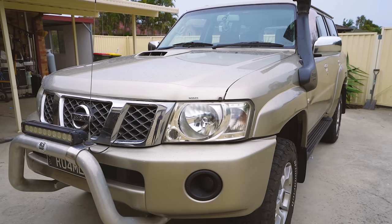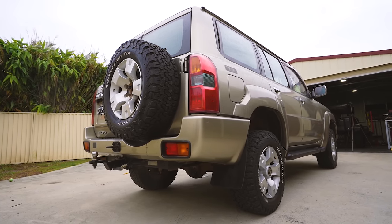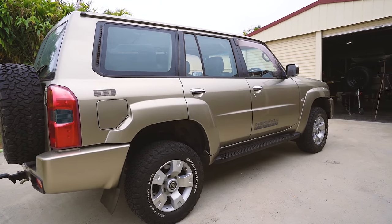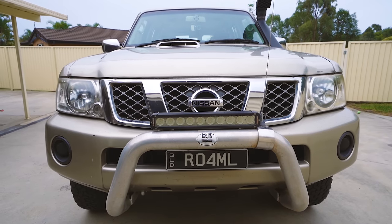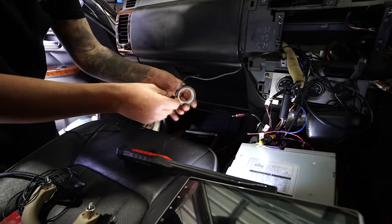This is my 2008 Nissan GU Patrol. It's a TI, and I originally purchased this to have a bit of a family tourer. Now, things have got a little bit out of hand over here, and we went a little bit crazy, but nonetheless, it turned out to be an awesome build that I'm very proud of.